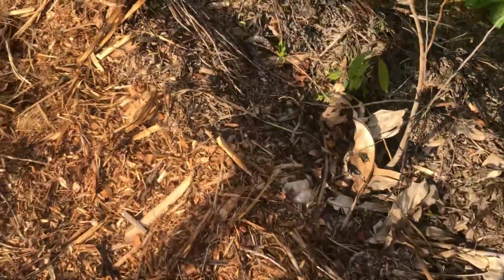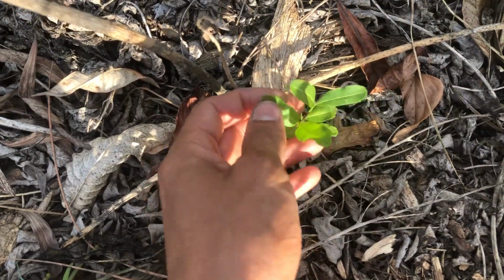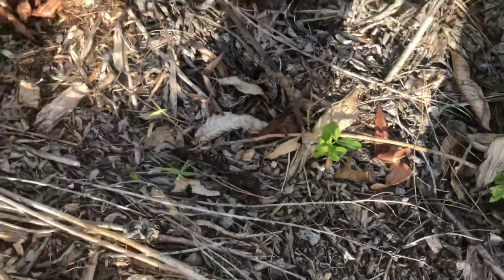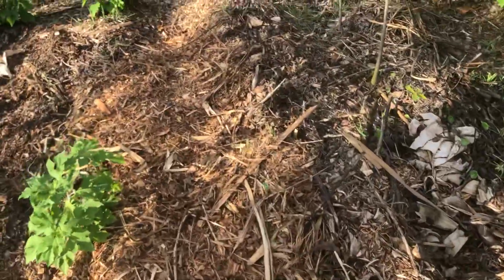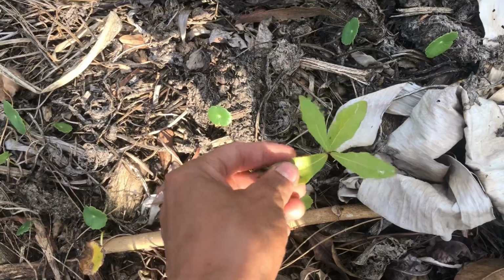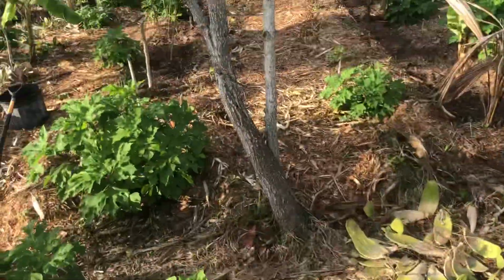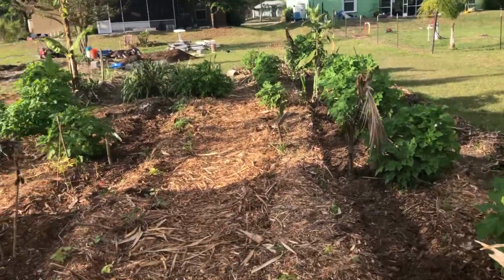And I'm pretty sure this is carrotwood. So invasive and native trees are coming up, all intermingling with each other, all trying to help each other out and provide the system with life and photosynthesis. So yeah, you can see Mother Nature trying to bounce back and do her thing, and I'm just here facilitating it.